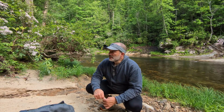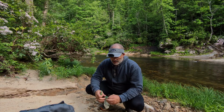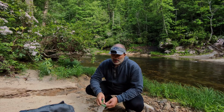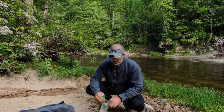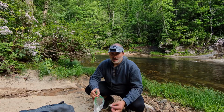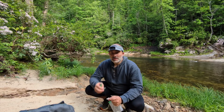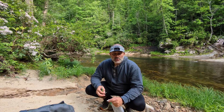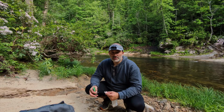So right now is about a good time to get some water and a gel, because we're probably at about 3 miles and we're about to leave the water. So we're going to be going quite a ways farther and not near the river. So we need to take care of our water needs now before we get out there. We're going to have to go quite a ways without the water right beside us, so might as well take care of it now.